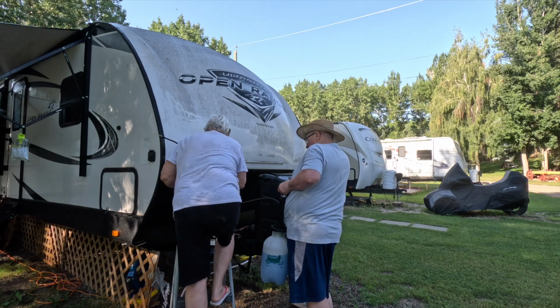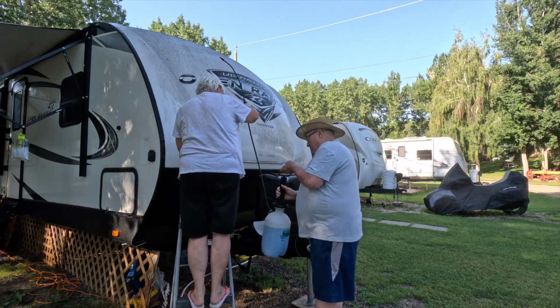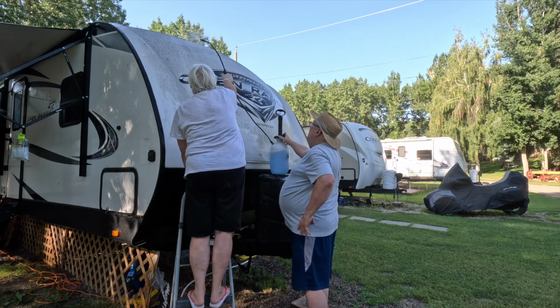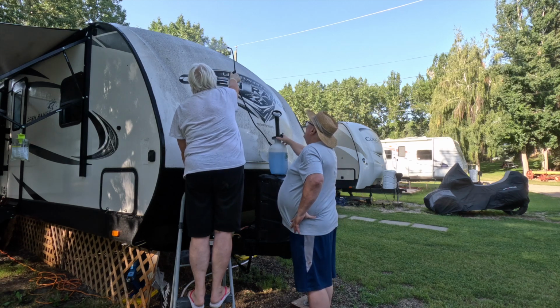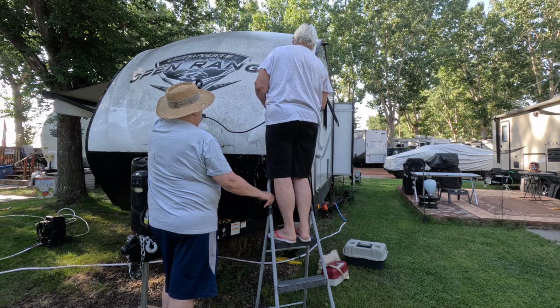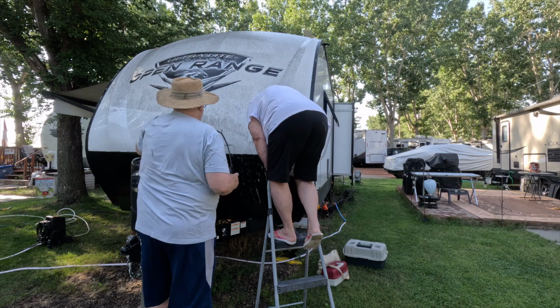I have to hold this, or you're not going to reach. Is the ladder going to be... Oh, that's kind of stupid. Something on there. It's funny, this side... Okay, leave some for the awnings. This side doesn't even... I know, because the tree's on this side.